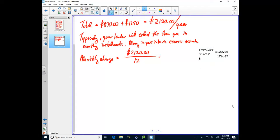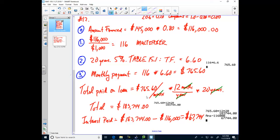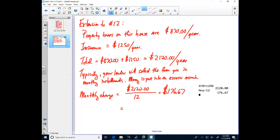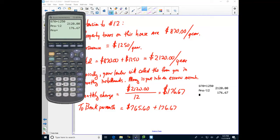So it looks like to me, every month, you said like $200. Well, what we're going to do is, you're roughly $200 a month for property taxes and insurance. Our payment here was how much? $765.60. So to the bank per month is going to be $765.60 plus $176.67. So add to that 765.60.